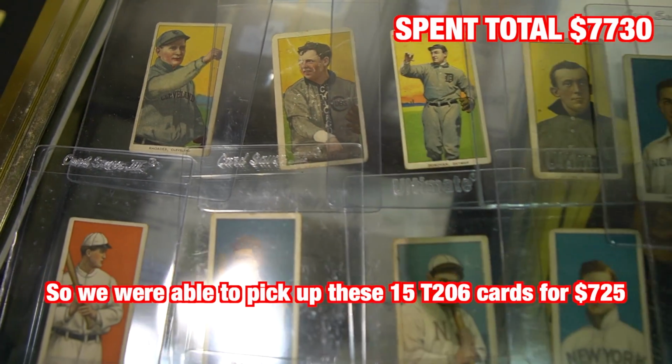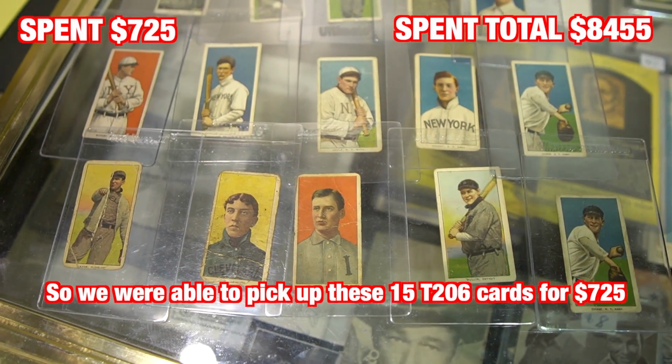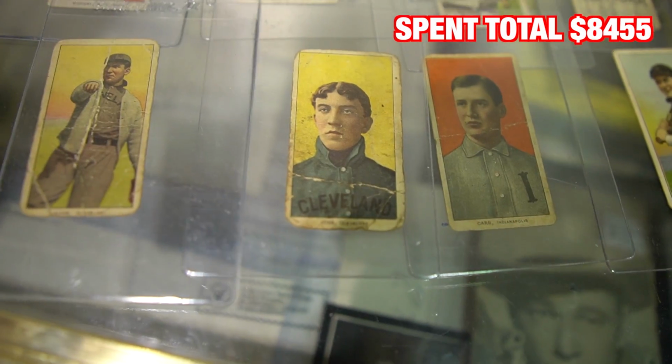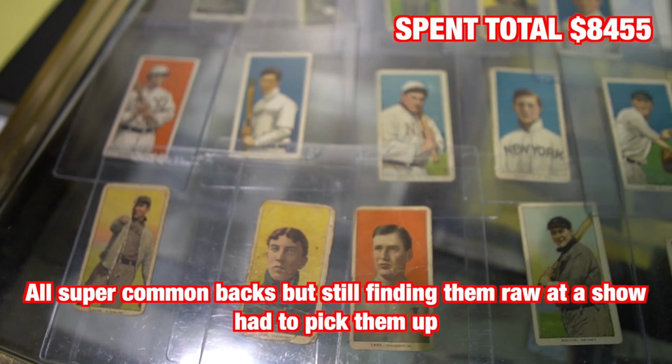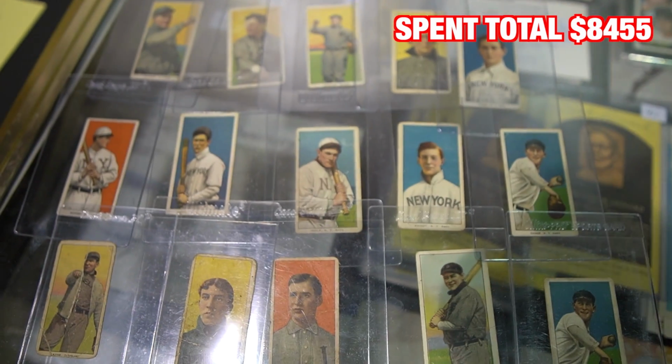So we're able to pick up these 15 T206 cards for $725. A few different Hall of Famers in there. See Elijah Way. You can also see Joss over there. Brown. All super common backs, but still finding them raw out of show. Had to pick them up. Pretty easy deal.